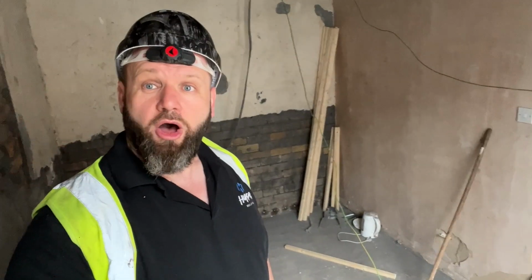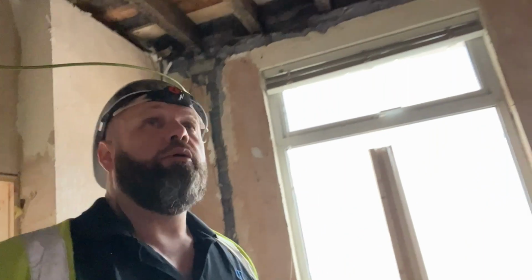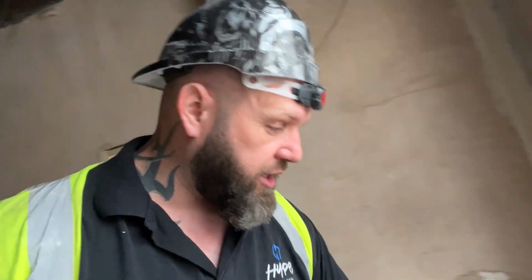But anyway, onwards and upwards people, there are always solutions. So one of the things that we do during the rip out is we have an electrician come in and disconnect all the current wires so that we can remove them all so it's safe. So we install what we call a temporary socket.